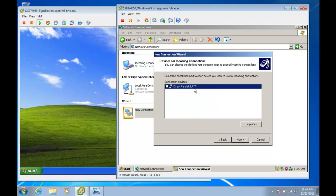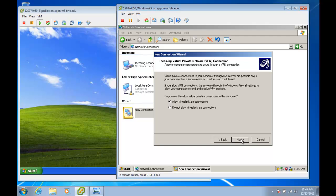Now, I really don't care at all about LPT. That's your old school printer ports. I'm not going to connect to the computer using LPT. 10 years, 15 years ago, people networked through LPT. We're not going to do that. So I'm just going to not check it. I'm going to leave it alone. Just going to click next. Pretend like I didn't see that screen.